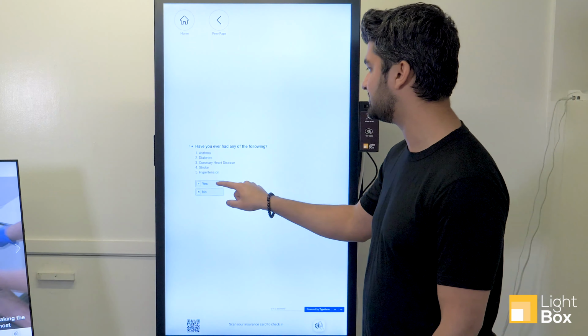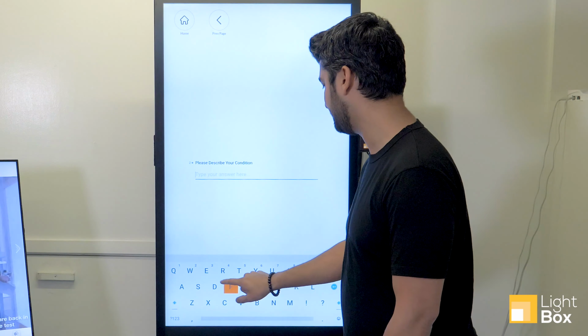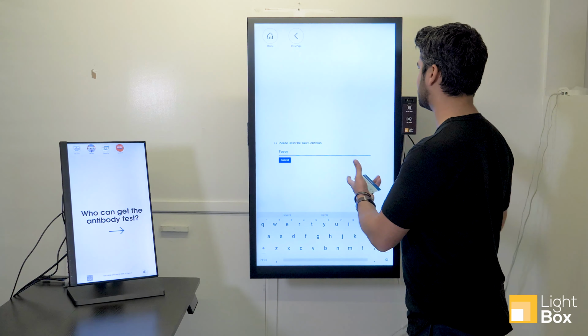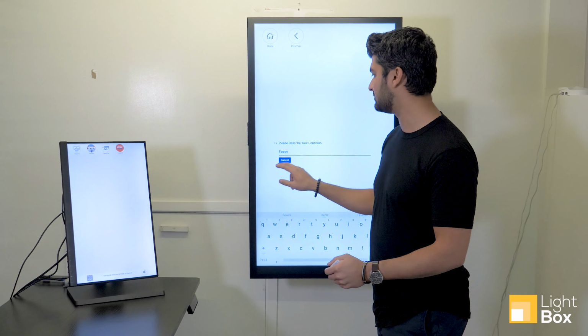Why are you here? Do you have any of these symptoms? No. You know, why are you here? Let's see, I'm here for a fever. And again, this can be done on the smaller panel as well. I'm just giving you an example on the larger panel. Typically for healthcare check-in, check-out, we typically go with the smaller panel.